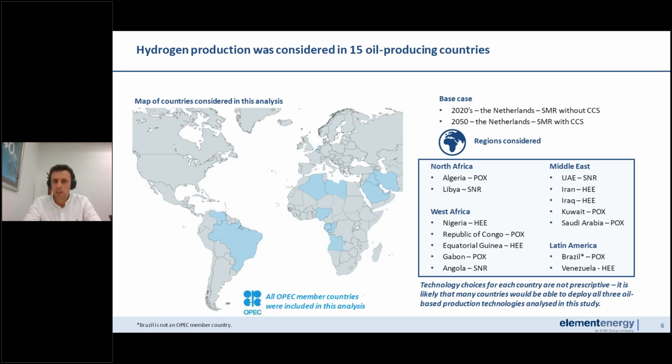For the technologies we selected for each country, we assigned 1 oil-based hydrogen production technology to each country. These were not prescriptive and were primarily just to get a range of each technology in each region. There is potential that different technologies would be suitable in different regions, but this would be a recommendation for some further analysis.